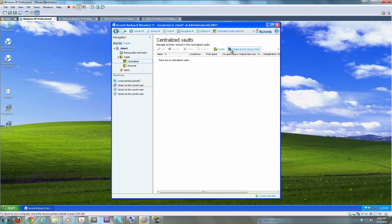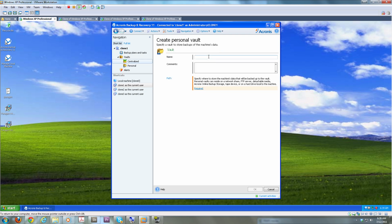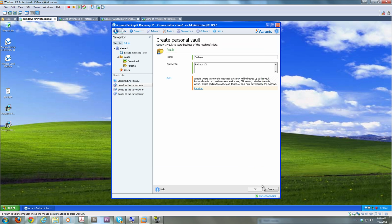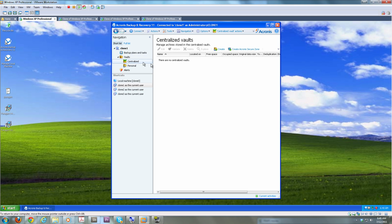a secure zone. Well, for now, let's just create a vault. Call it backups. Call it backups 101. And we'll set a path, won't we? You know what? Let's not set a local path. That's a terrible thing to do.